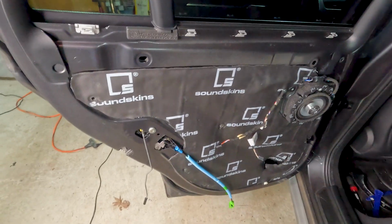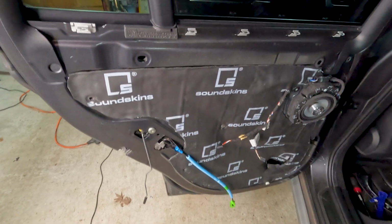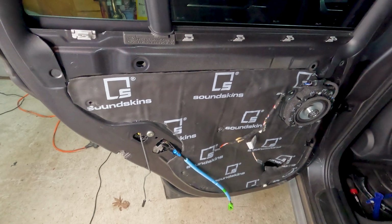So at this point, you're a pro, so go ahead and get the other 2 doors done, passenger side, and then I'll show you what to do with the center channel.